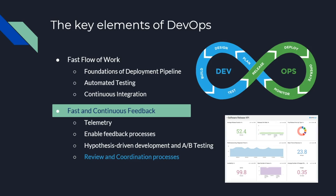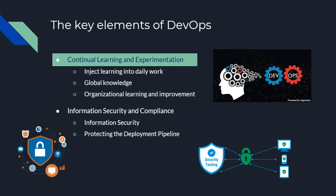Finally, we review and coordinate our processes, such as our change approval mechanisms, to eliminate unnecessary bureaucratic processes that tend to increase our lead time.